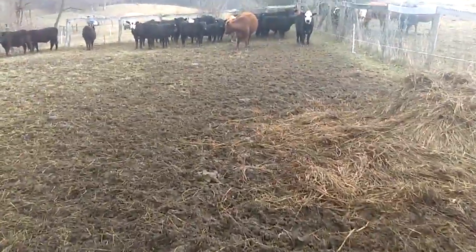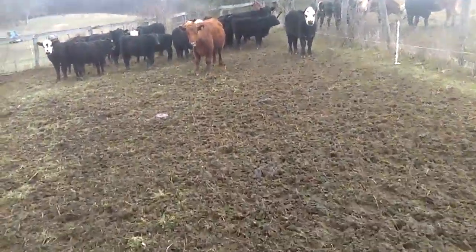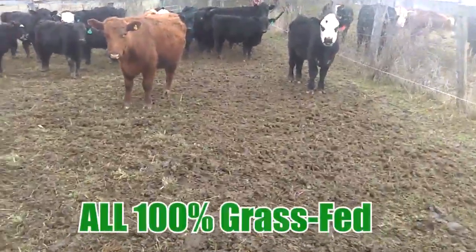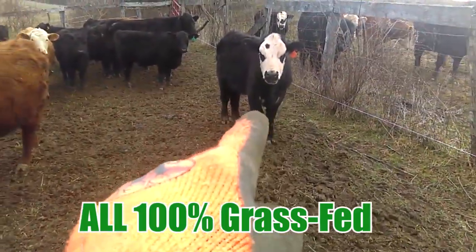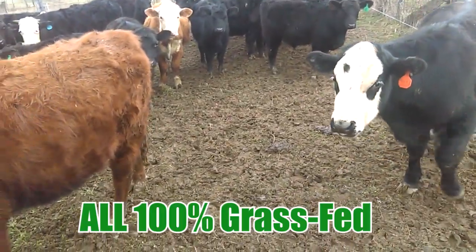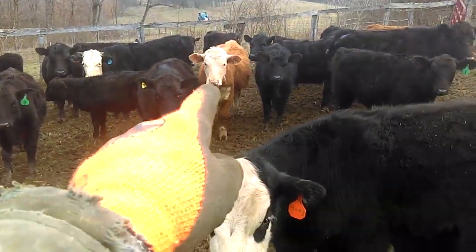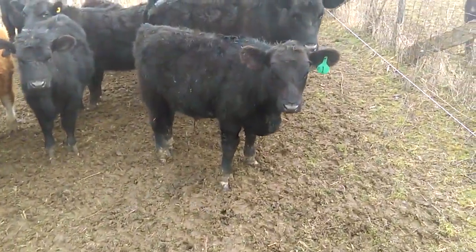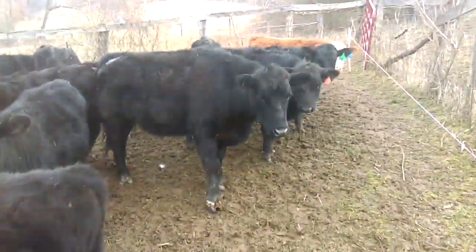So as we walk through here, all of the green tagged ones are calves from this year. Those calves are not mine. They are the guys that I manage for. And some of these are steers. Steer. That steer was mine. I just sold him to the guy I work for. Yellow tagged one, steer. Hereford steer. There's number 1. This one is a green tag one. It just got ripped out.